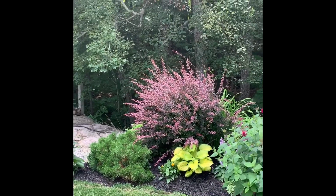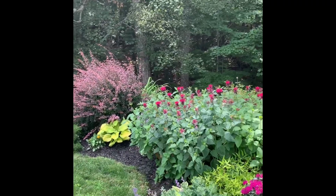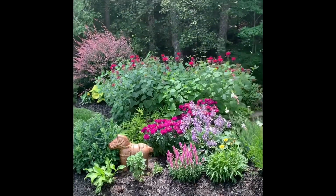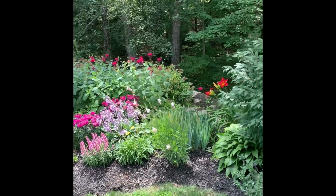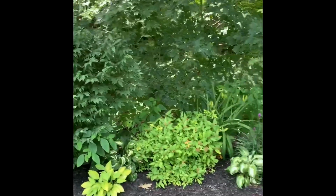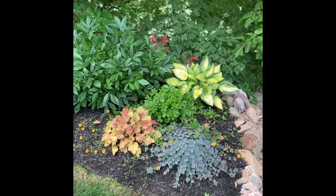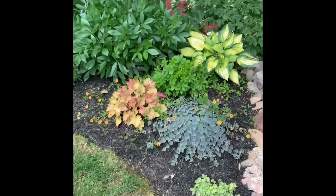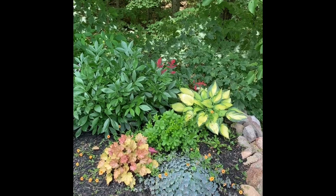The barberry is still pretty when the sun hits it. My different color hostas and more bee balm, hybrid bee balm, catnip, sedum, Veronica, another butterfly flower, I call it, or Gora. Daylilies coming in, another burning bush. Hostas, Spireas. And this stone crop, along with the coral bells, the Hosta, and the potentilla, I mean, it's just beautiful. A little bit of astilbe poking up behind.